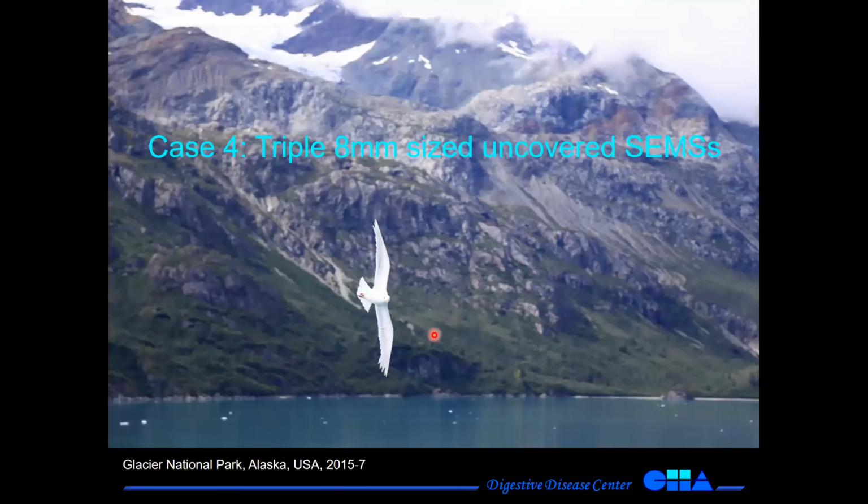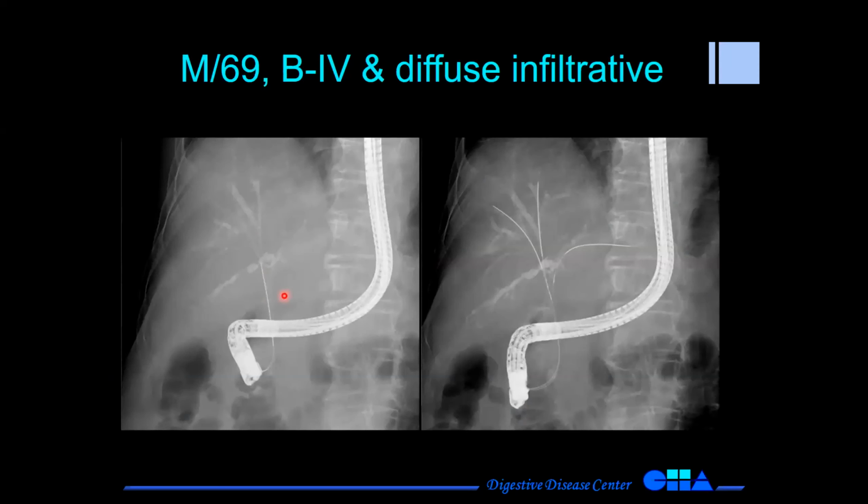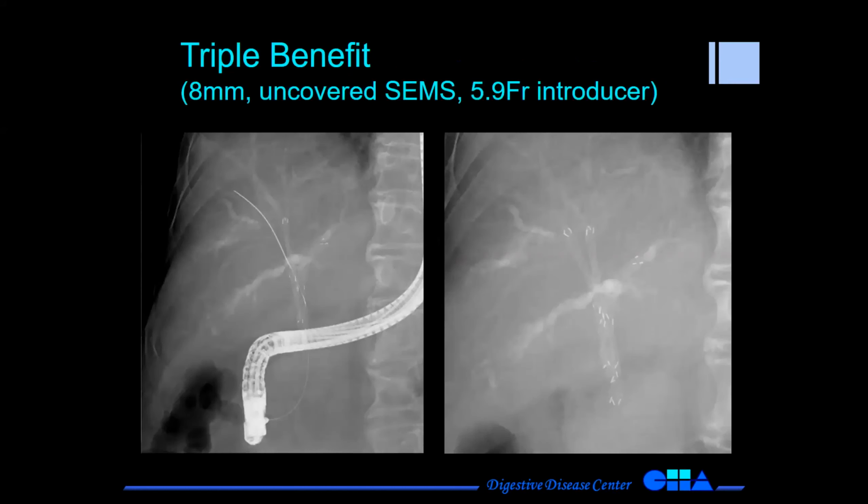Last case is about the 8 mm size uncovered metal stent. You can see the diffuse infiltration of hilar cholangiocarcinoma. Although I repeatedly tried guidewire insertion into the right posterior duct, I could insert the guidewire. Because of the short life expectancy, I inserted a triple uncovered metal stent side by side.